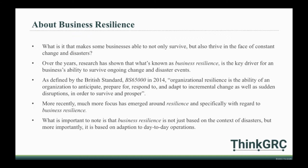As defined by the British standard BS 65000 in 2014, organizational resilience is the ability of an organization to anticipate, prepare for, respond to, and adapt to incremental change, as well as sudden disruptions in order to survive and prosper. More recently, much more focus has emerged around resilience, and specifically with regard to business resilience. What is important to note is that business resilience is not just based on the context of disasters, but more importantly, it is based on adaptation to day-to-day operations.